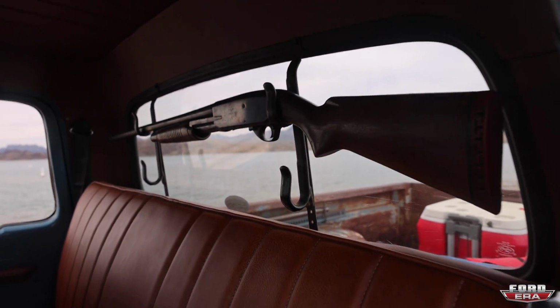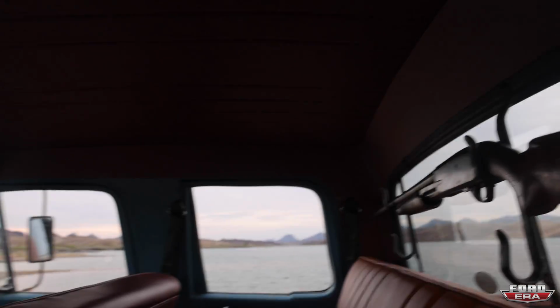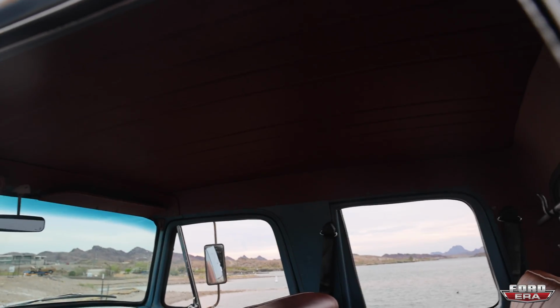Dude, that is awesome. I think every old truck needs a gun rack. Yeah, came with a gun rack. I love how you basically redid the original headliner but just made it nicer. That is awesome. And then everybody has been hearing you talk about this Coyote under the hood. We got to show them.